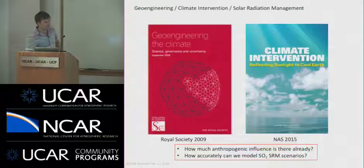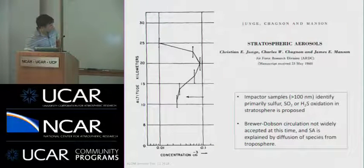There are a number of people in this room who are spending a lot of time thinking about this, doing various scenarios. It comes down to how well we understand circulation in the stratosphere, and how well we understand the SO2 oxidation kinetics and particle formation and whatnot. All right, so I'm just going to go into a brief history of what we know about these particles.